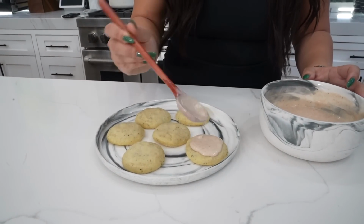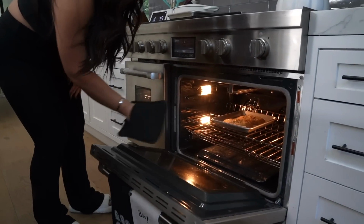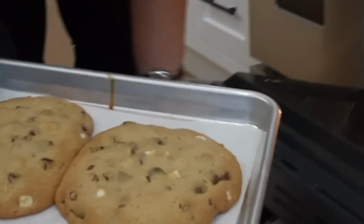Oh, you know what they remind me of though? Those sugar cookies I hate. I think the glaze is already hardening. It looks really cute. Cookie number 1 is ready and they are massive.